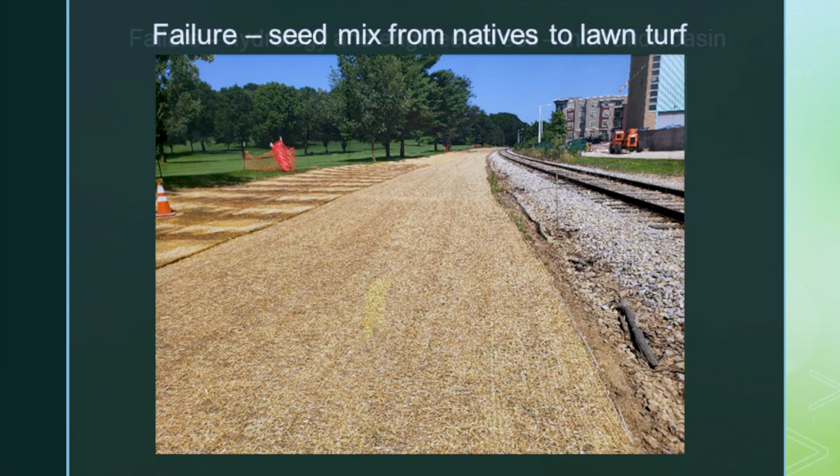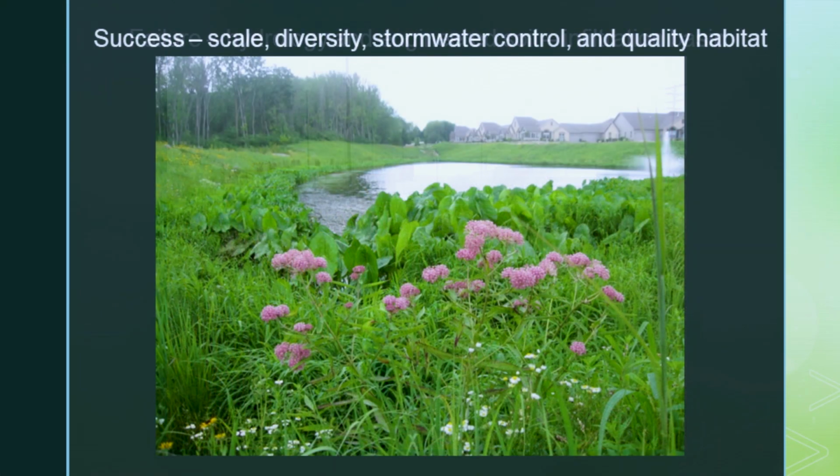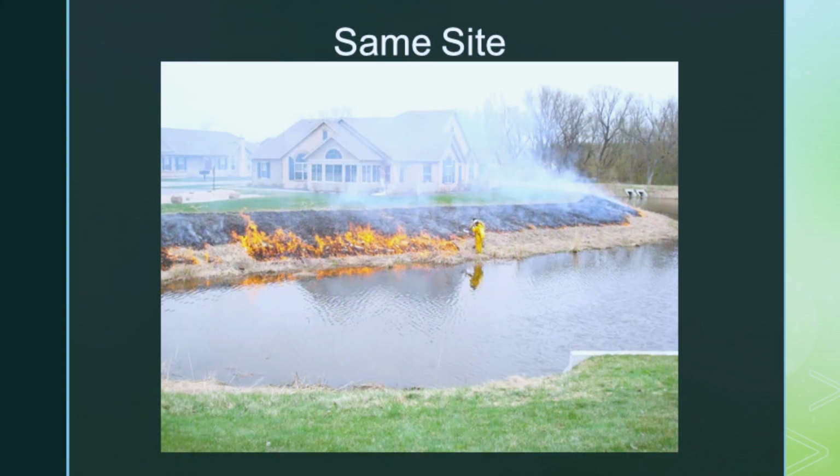This is one, by nobody's fault, the hydrology and the engineered soil failed on this one.